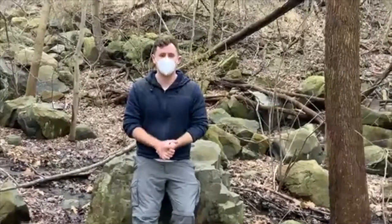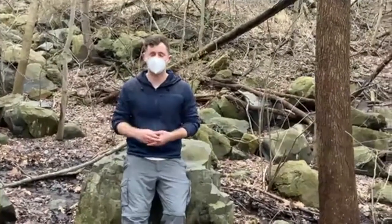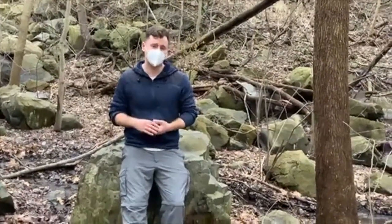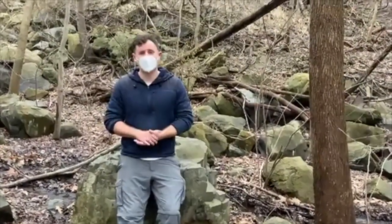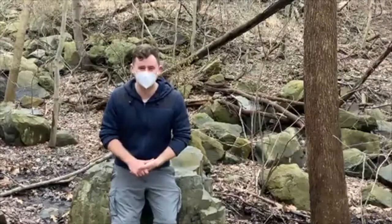So definitely take a hike here. Once again, we just hiked the dotted trail between the blue and the yellow trail. Right now we're on the yellow trail at the base of Mount Moses. I had a wonderful time today. I had a lot of fun doing this.